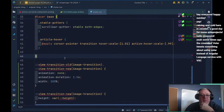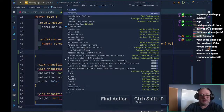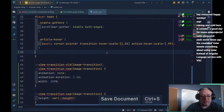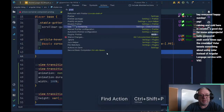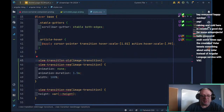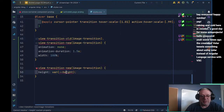So the other thing we can do is, oh, you know what? Prettier. CSS and apply that theme. Not going to run that because it's counting these as errors because it's old. It doesn't know what these are. Here, it doesn't know what height is.